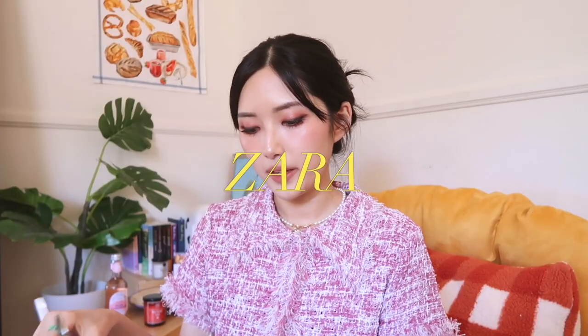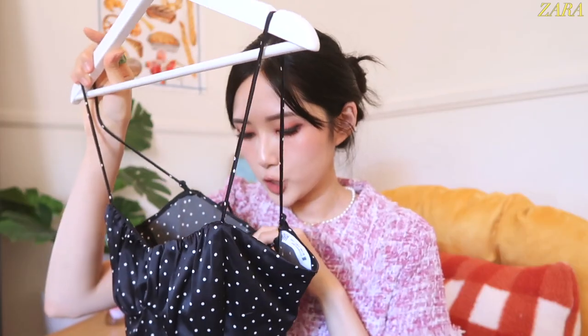Zara has been coming out with a lot of cute dresses, and I saw this one on the Zara website. Thought it was so cute, and I felt like this would be perfect for the fall time. It's a midi dress with a slit going down the side right here. I don't believe this is lined. In the back, we have a zipper. And then we do have these ties like this. You can tie it in the back and have a little ribbon.